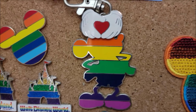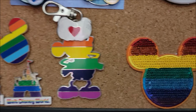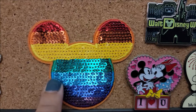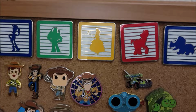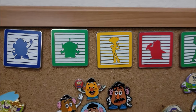This isn't actually a pin, this is a keychain, but we did hook it onto our pin board because we had to. And then we have a rainbow Mickey head patch. It's really cool because this is a sticky patch, so we were just able to stick it on just like a sticker.